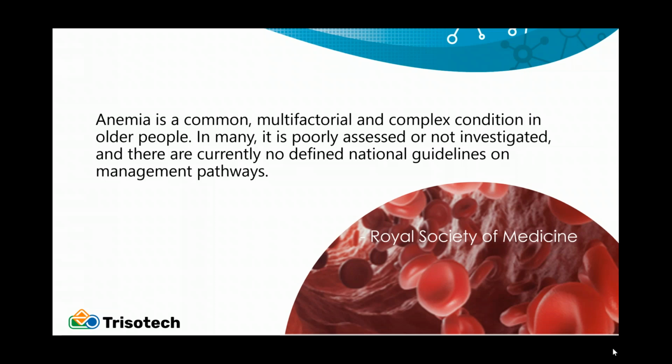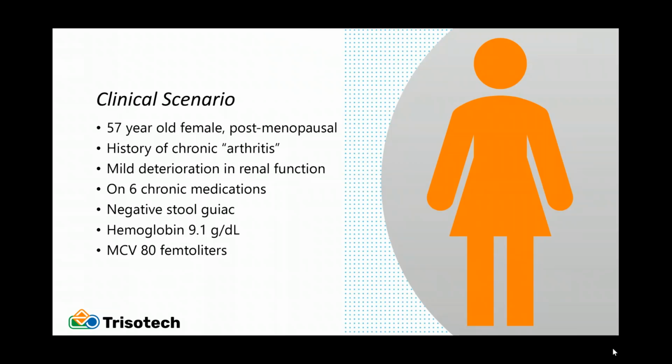Next slide, please. Here's a hypothetical patient, a 57-year-old female who's postmenopausal, has arthritis, mild decline in renal function, is on multiple medications, with no evidence of GI bleeding. She's got a hemoglobin of 9.1 grams per deciliter and an MCV, or mean cell volume, of 80 femtoliters. Normally, you'd expect a woman of this age to have a hemoglobin of 13. So her hemoglobin is much below that, so she has an anemia. The question is, what's the cause? We know she does not have active bleeding. There's pretty good evidence for that.